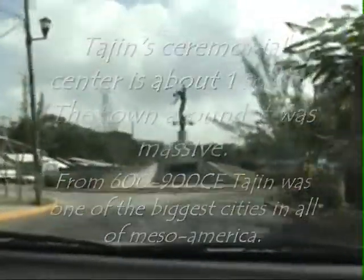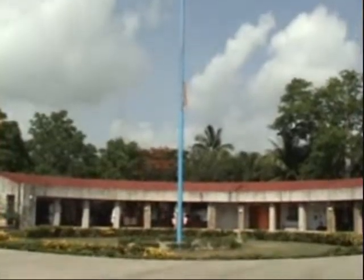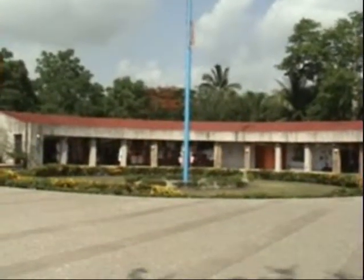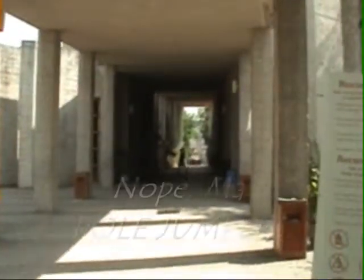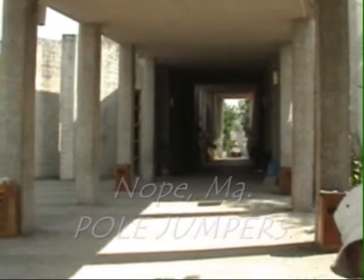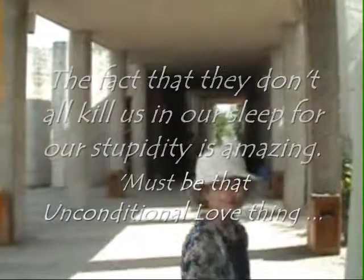La entrada. There's the pole. Where the pole dancers. Now across there, there's Mercado, Mercado, Mercado. And then the pole jumpers. Yeah. I think they're called flyers or dancers. El Tajin. Entrada. Turn around and try to give me a smile, you poor tired thing.